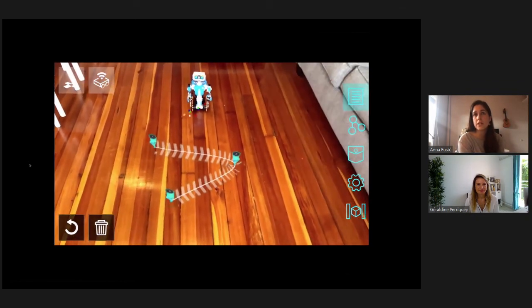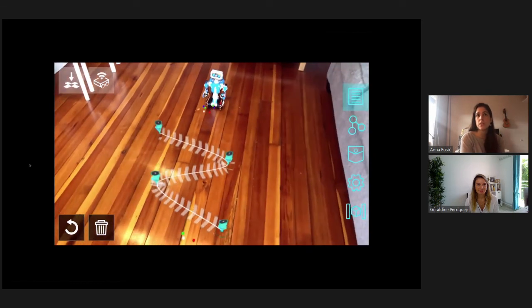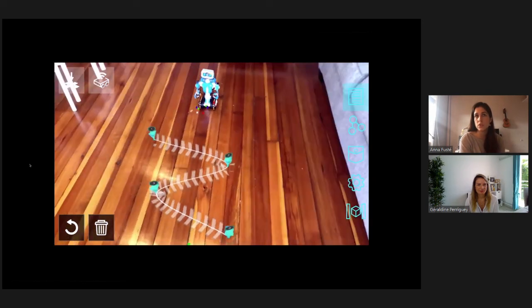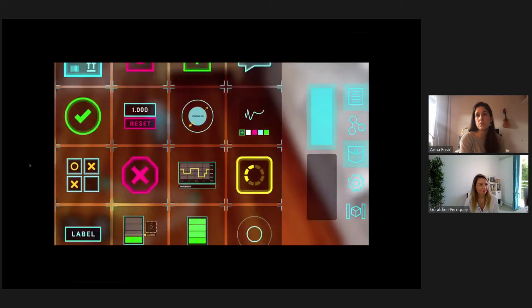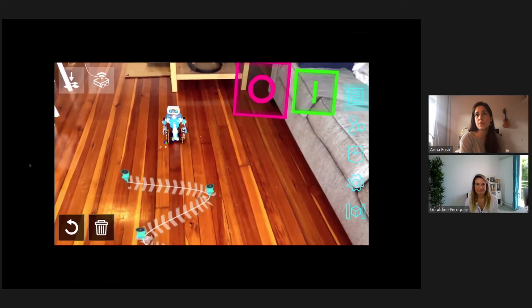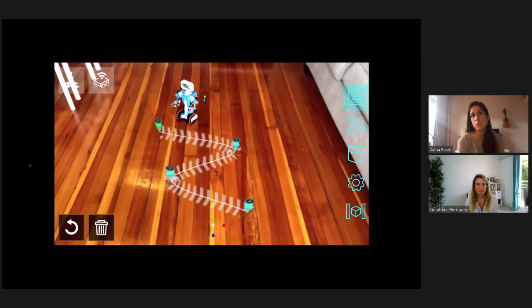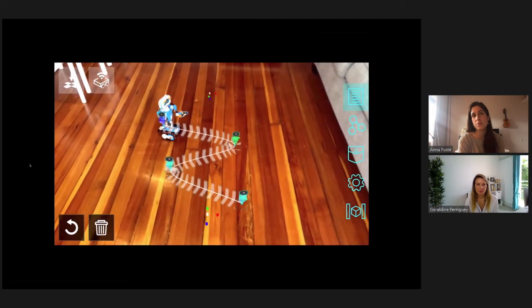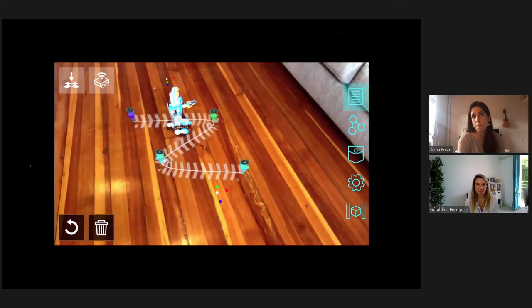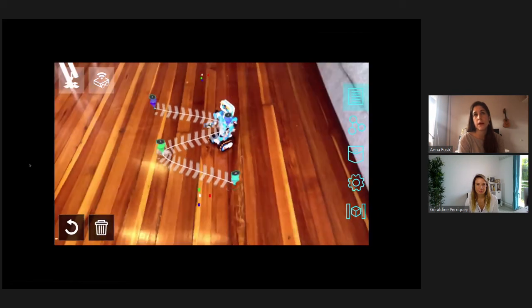And here you can see that I have this Lego Boost robot, and what I'm doing is path planning for the Boost. And this little robot, in my living room, can move through this path. I'm using this platform, called the Vuforia Spatial Toolbox, to design this path for the robot to follow. And here you can see, well, it just follows the path.